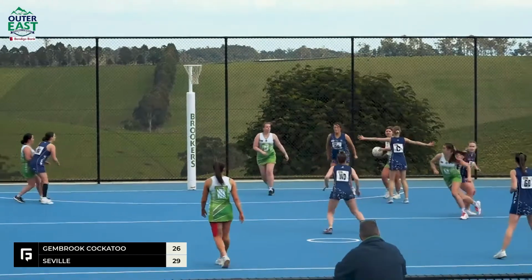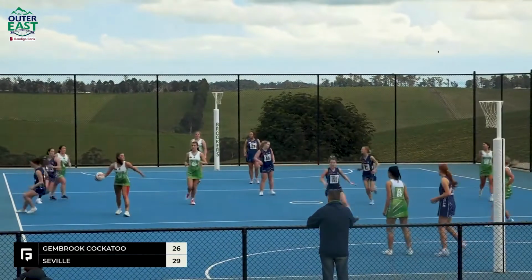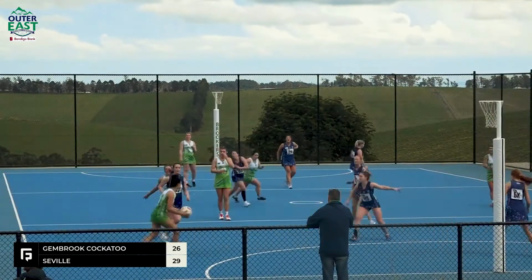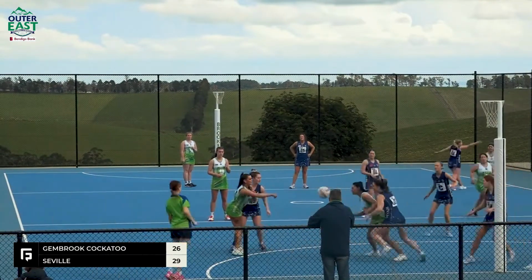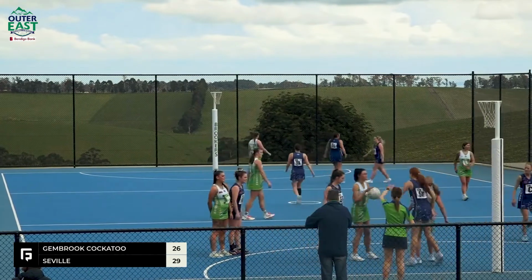Just has to wait a moment. Eventually got the ball to Munnelly. Munnelly up the line to Bowden. Bowden in good position was Ladner. Had strong hands. Ladner now to Harkin. Back to Ladner. Can she get it back to Harkin? Harkin fumbles it. But she got a bit of contact on the way through, Amy Harkin.